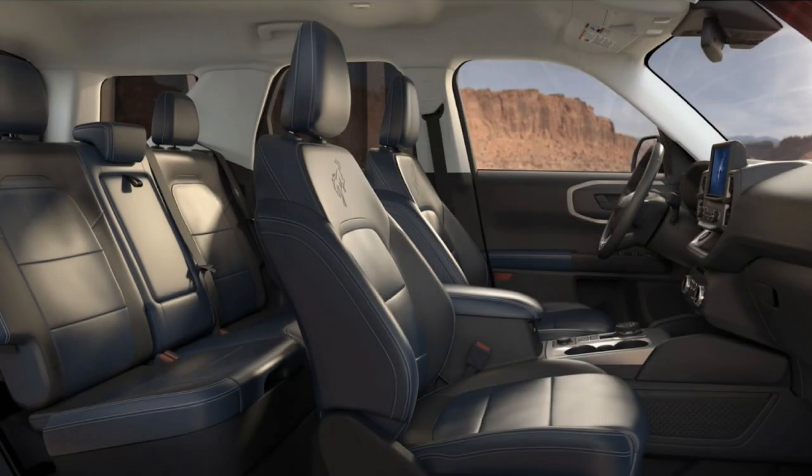You will have an 8-way power driver seat. That was optional equipment on the Big Ben, standard equipment now on the Outer Banks. So the 8-way power driver seat will include power lumbar. You will have a 6-way power passenger seat. We haven't seen a passenger power seat on the Big Ben, even as an option. You'll get that here. Heated front seats as well, so the driver and front passenger will get heated seats along with those leather seats.